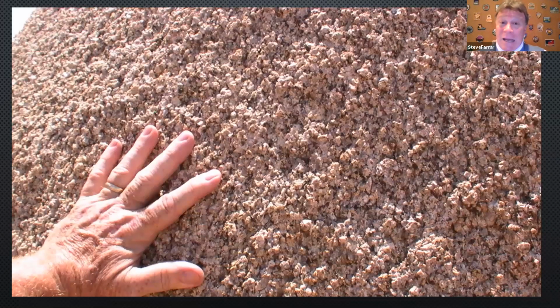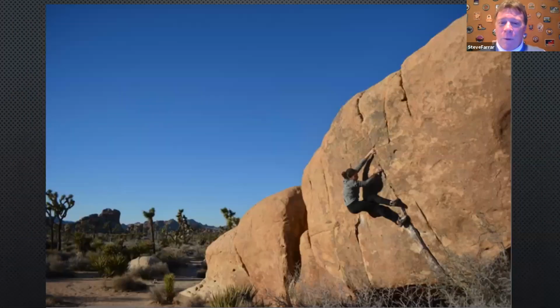You don't want to kneel on it with bare knees, or even if you're clad. It's very, very, not prickly, but it's not smooth. It's not like a smooth shale or granite face. It's got bumps. But there are smooth sandstone formations, and this is an absolute climber's mecca.